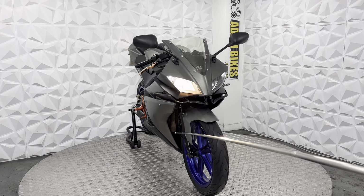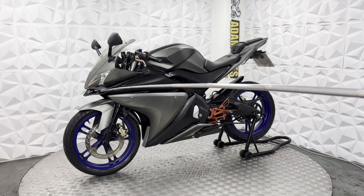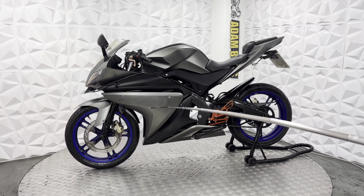Under here it looks nice and clean. Forks are nice and neat. Fork arms are nice and neat as well. Nice gold Brembo calipers, front and rear. This side, see a little mark here. The nose cone does look fine on this side.